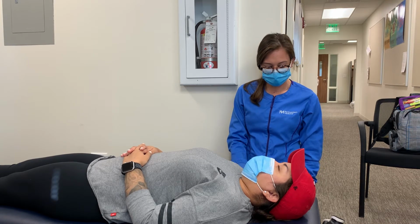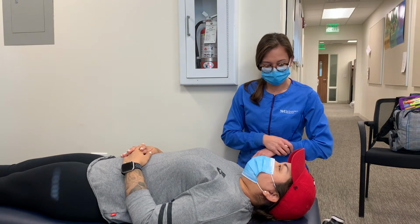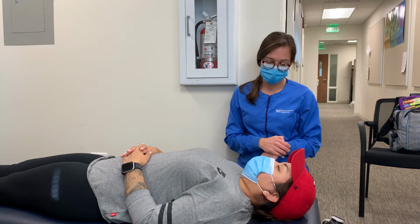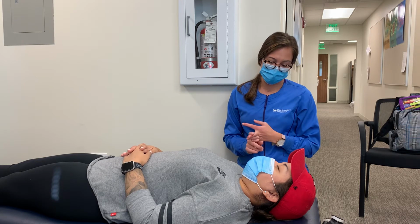So now I'll move on to disability and assess my Glasgow Coma Scale, pupils and movement. So I'd assess her eye opening, her verbal response, and motor.